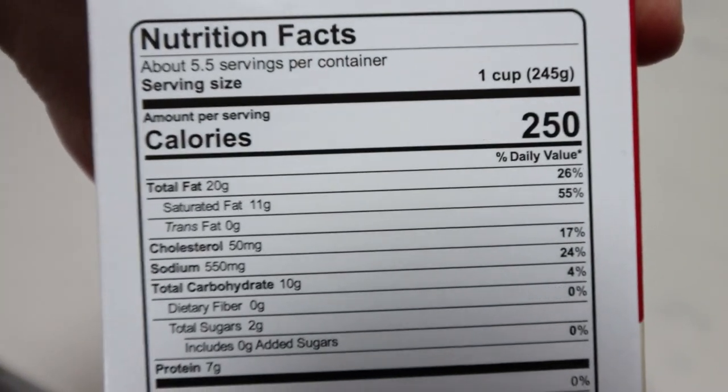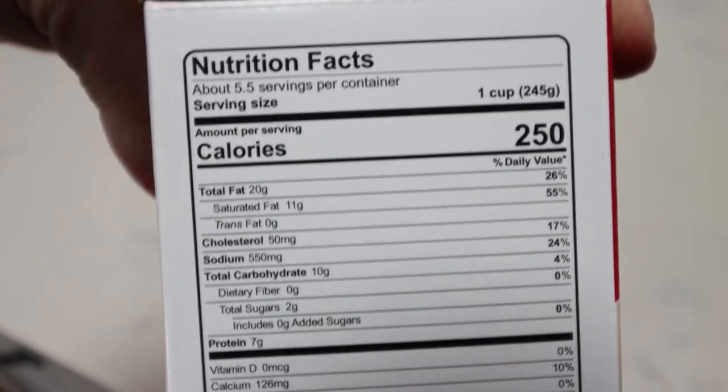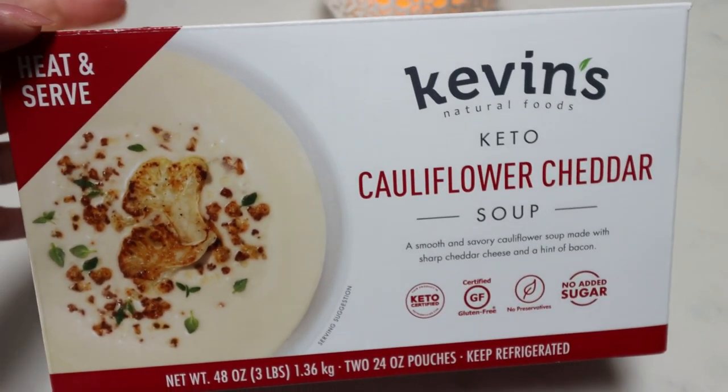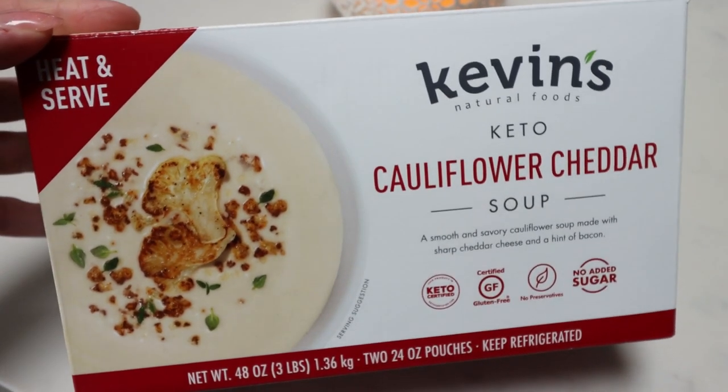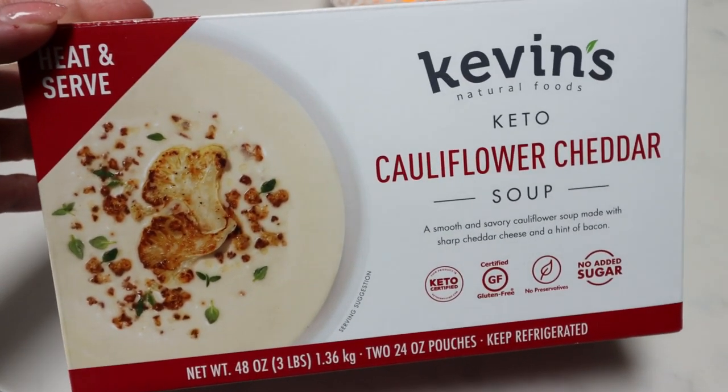A serving is 1 cup for 250 calories. That's generally what I have. It is so filling and so delicious. I did pick it up at Costco, but you may be able to find this at your local grocery store as well. You can hear my microwave in the background because my soup's heating up. I'll show you my lunch and we'll go over the points and calories.